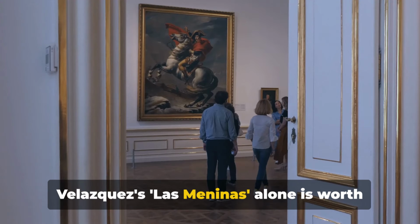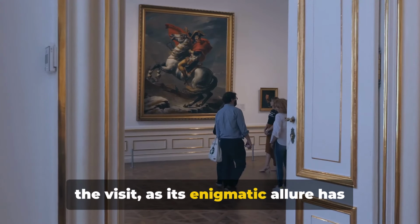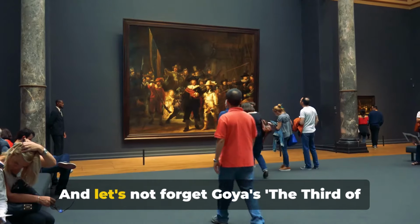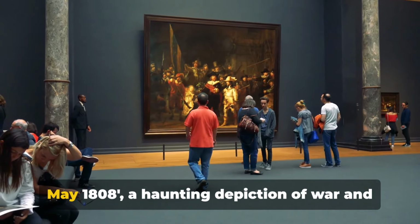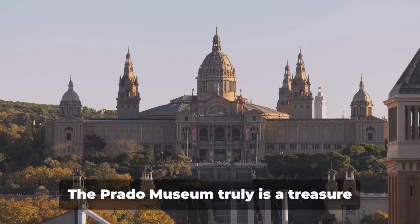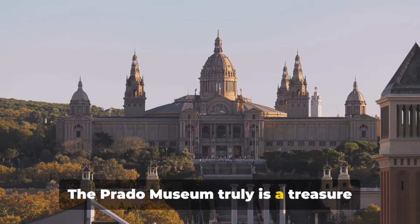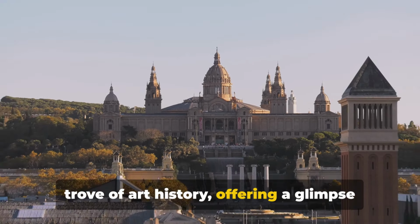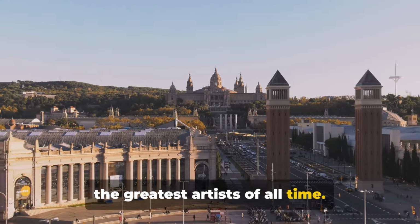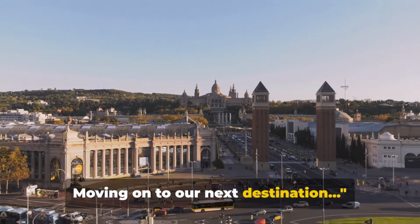Velázquez's Las Meninas alone is worth the visit, as its enigmatic allure has intrigued art enthusiasts for centuries. And let's not forget Goya's The 3rd of May 1808, a haunting depiction of war and its aftermath. The Prado Museum truly is a treasure trove of art history, offering a glimpse into the past through the eyes of some of the greatest artists of all time. Moving on to our next destination.